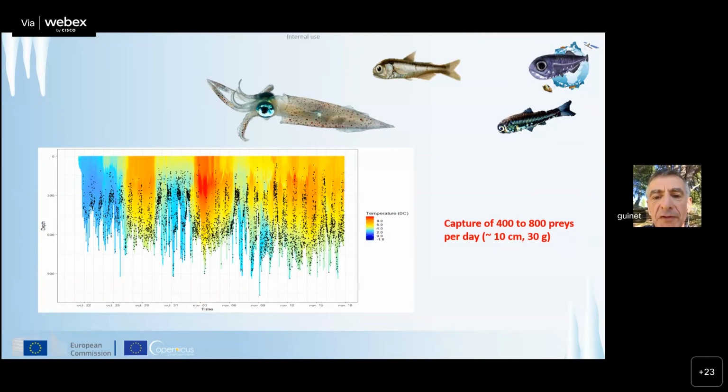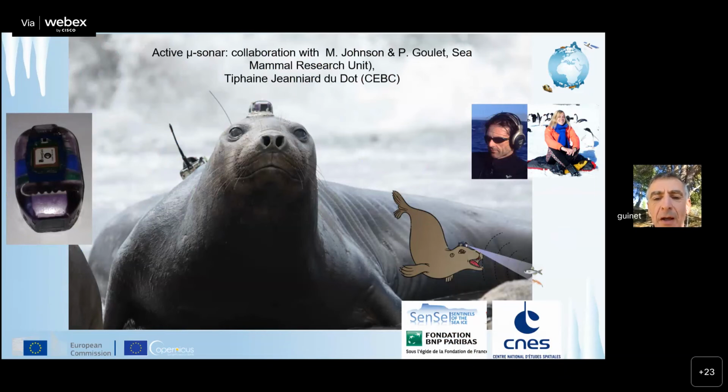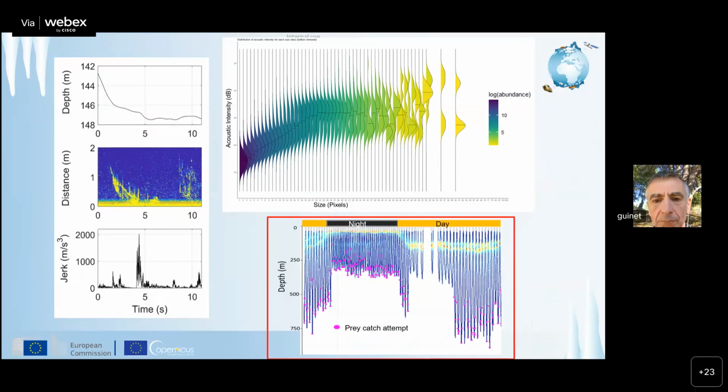If we move on to the next slide, one of the latest developments I wanted to talk about is the inclusion of what we call a microsonar, or an active echo sounder. In a way, we are trying to replace the echolocation system of dolphins and add that system on the head of an elephant seal. So if we move on to the next slide.